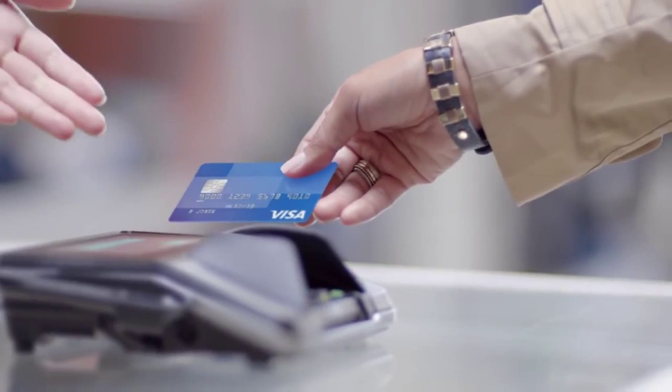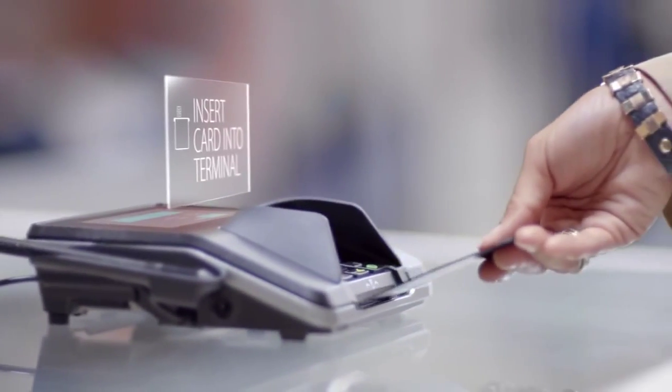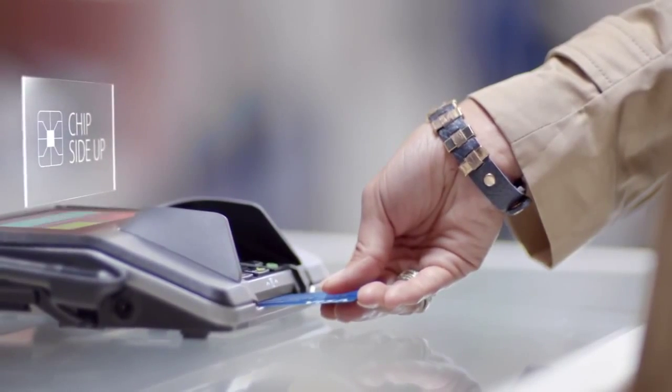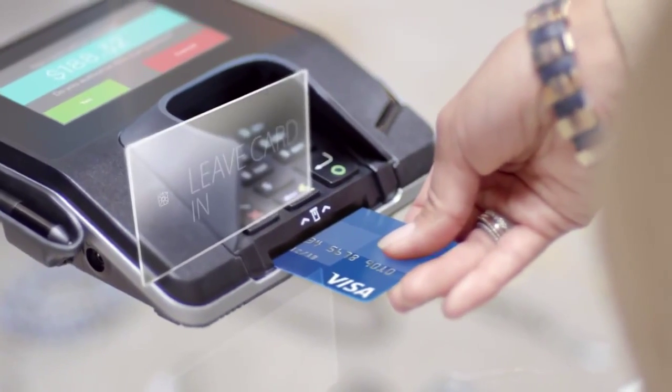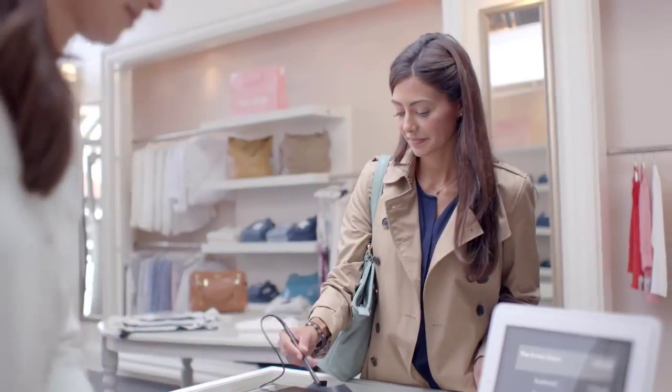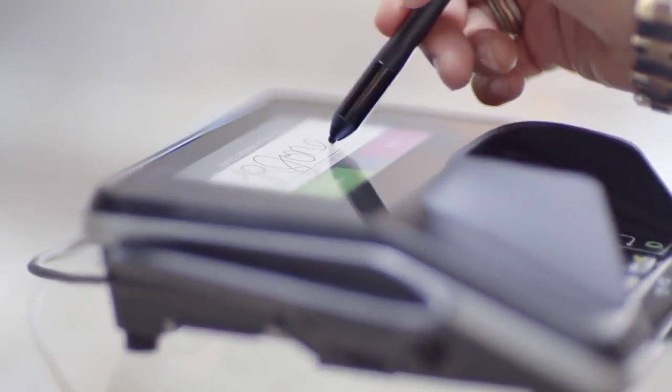Instead of being swiped, the card should be inserted into the terminal. In most cases, the chip side will need to be face up. Always leave the card in the terminal during the entire transaction, and make sure to follow the on-screen prompts.